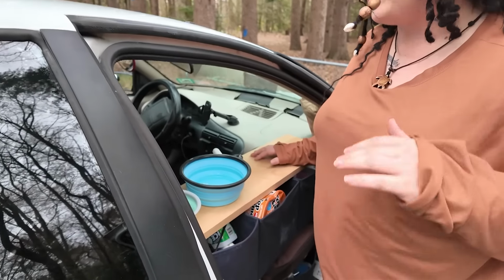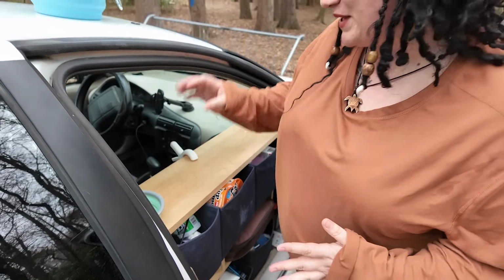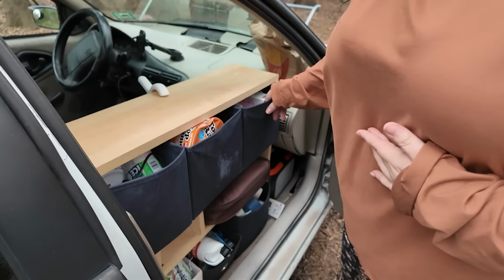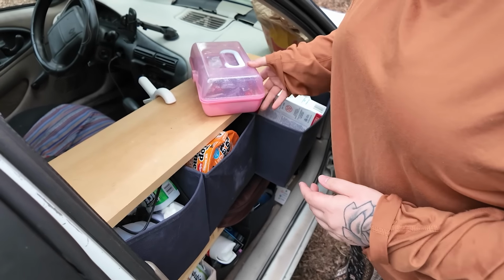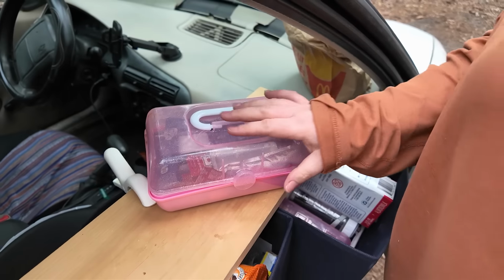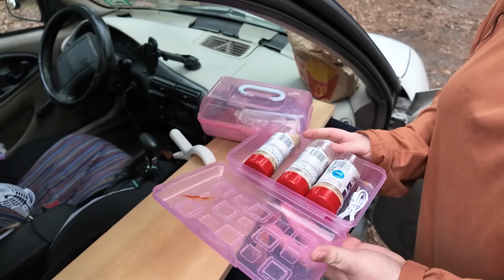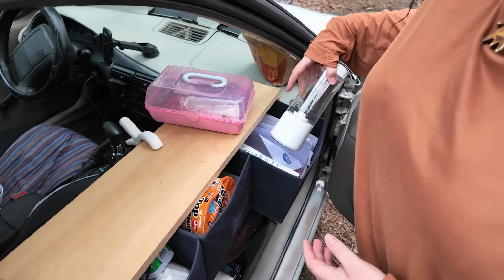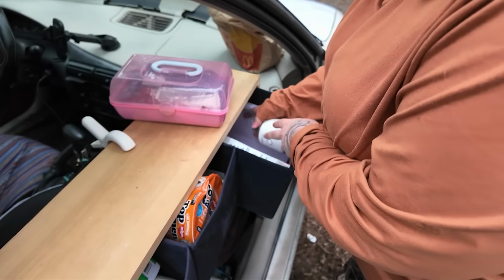So over here I have a storage shelf that I made out of wood that I got from Lowe's, and I just decided that I would put bins in it because they happen to fit. I have some food. I thought this was creative, just a little pencil box with all my sides, and another pencil box with my seasonings that I use. Every car life needs a blender. USB charge, of course.